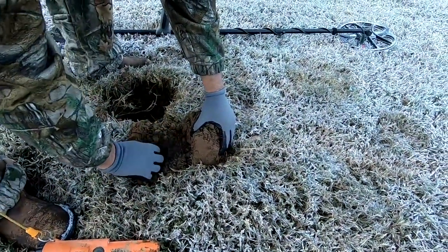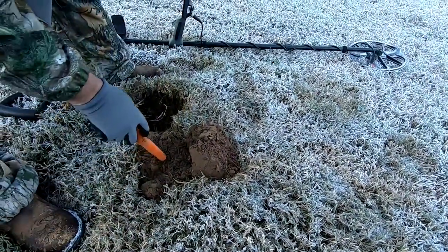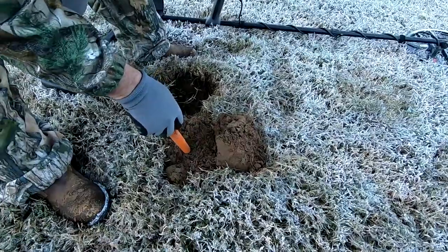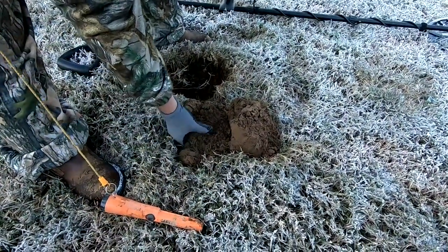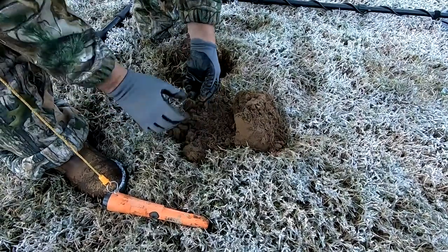Let's see what we got. Zeroing in on something. I've already found a lovely piece of foil. Oh no, there's a bunch of it. There it is. There's an old coinish something.